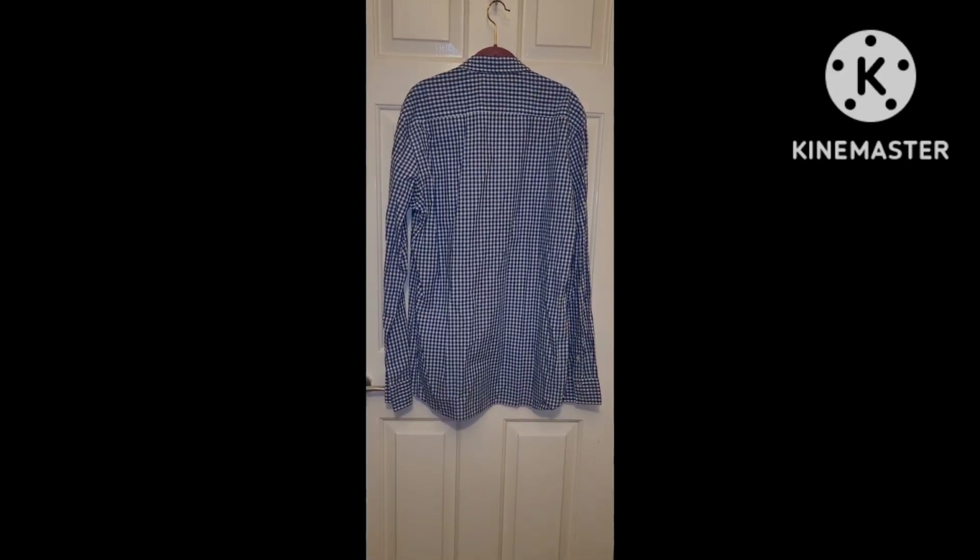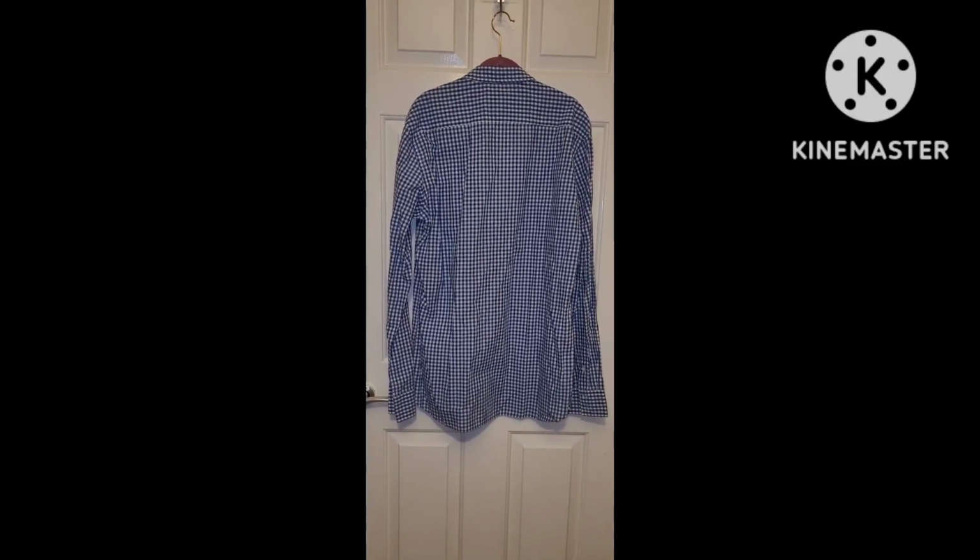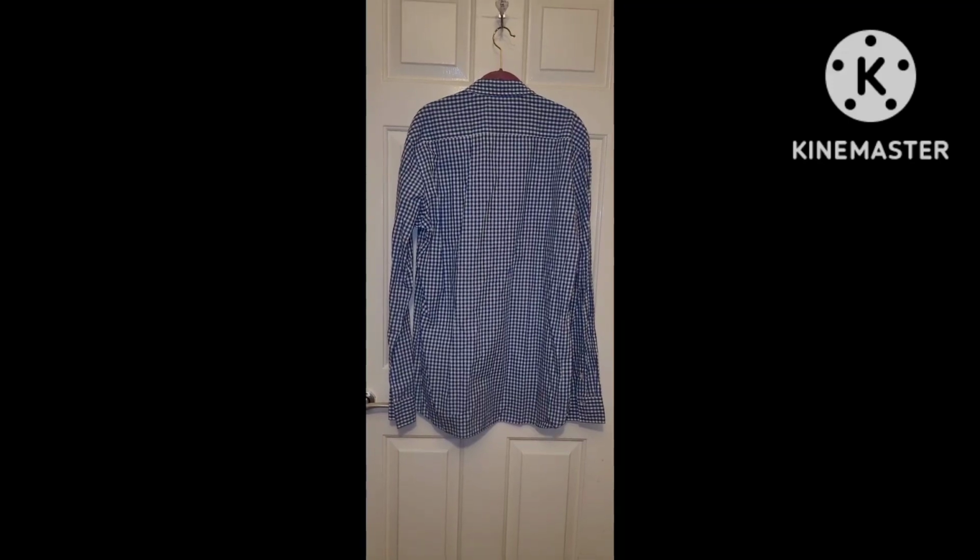However, this third shirt I bought is different, and I'm going to warn you because the pattern on it might send your eyes a little bit gauzy.